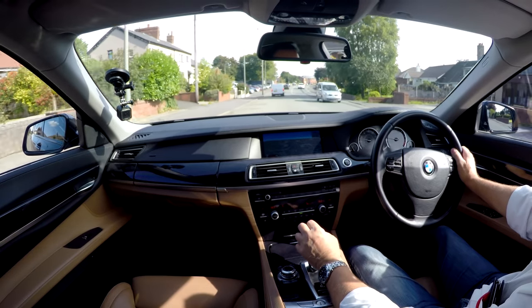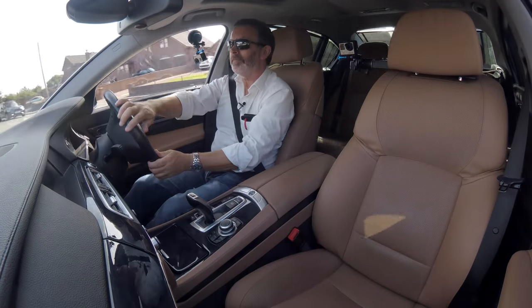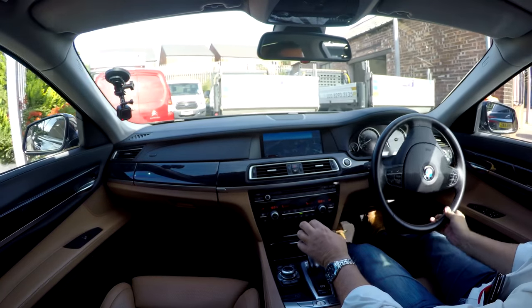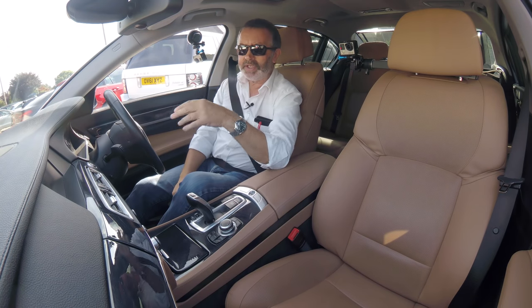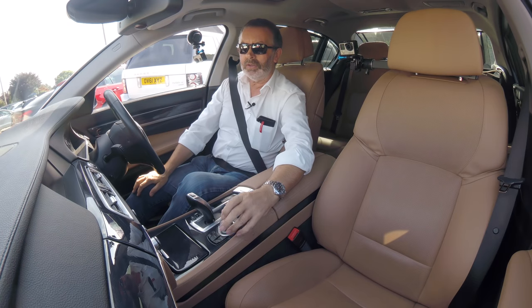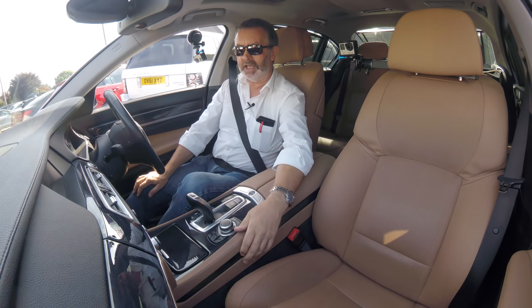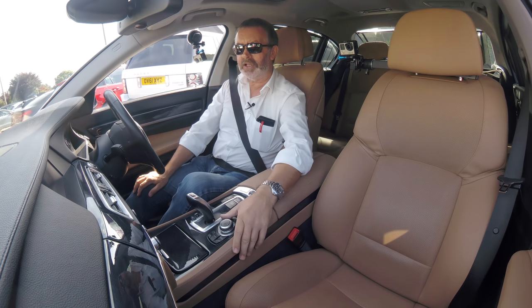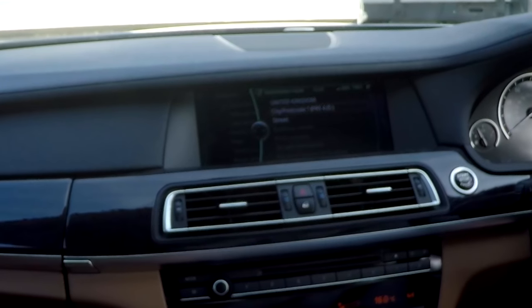Here we are back at the garage. Okay, I'll just show you how to set the sat nav in this BMW 750. So from any screen, click the nav button there. See the selector, click it to the left. Click it to the left again, and then up to destination input. Postcode.